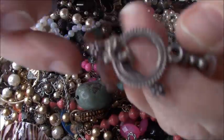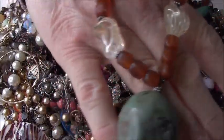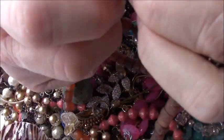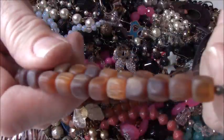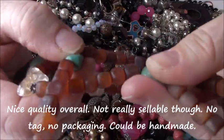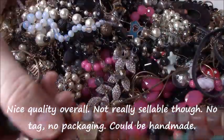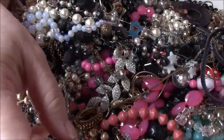Possibility that there's some silver there. Not sure, but like I said, the stone is gorgeous. Nice. They appear to be plastic. They're too lightweight to be glass, I think. They look like glass. So these appear to be real stones. These appear to be plastic. Yeah, I think they're plastic, but they're pretty.